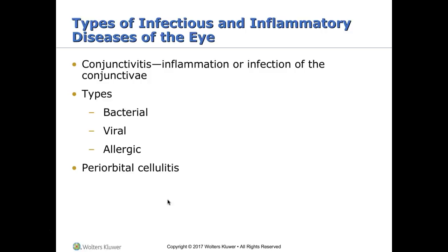Allergic, not a lot to do. There are antihistamine eye drops that you can use. Sometimes they help, sometimes they don't. Oral antihistamines sometimes help as well.